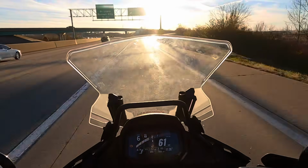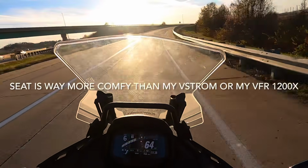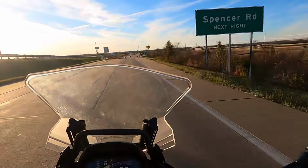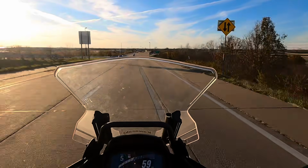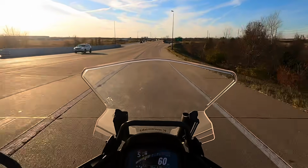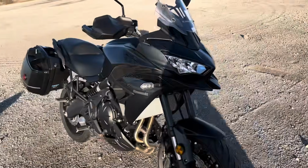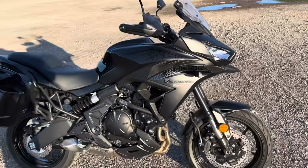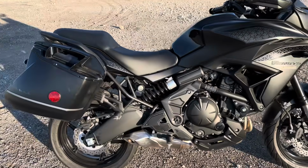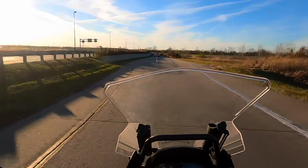I cannot get over how comfortable this seat is, though, man. It's really awesome. Suspension is nice and soft. Really, really nice and soft. I can understand the magic on this thing. I really can. All LEDs. This is a 2023 LT. Nice suspension travel there. 5.9 in the front, 5.7 in the back. Adjustable. You can dial it in right there, make it softer or harder.